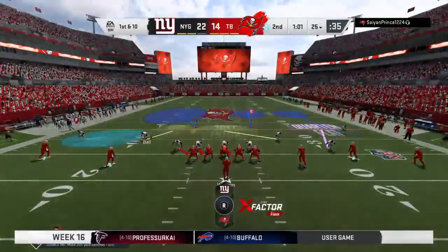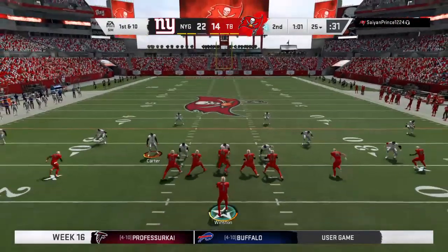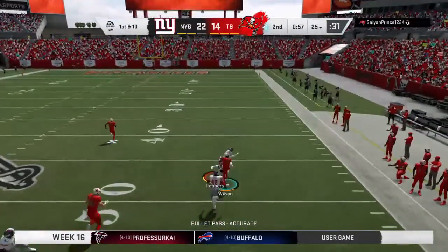The Bucs offense set to begin their next possession. And with still more than a minute to go in the half, time to try to mount a drive. And I would think that they would have to. This is today's NFL. You got to push it.